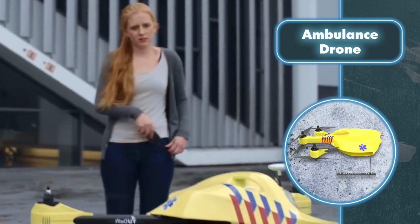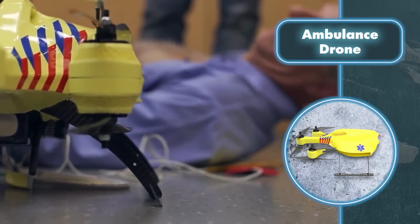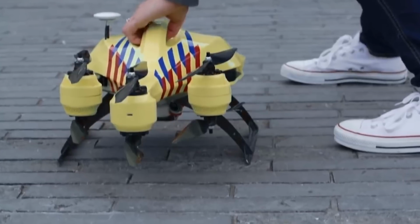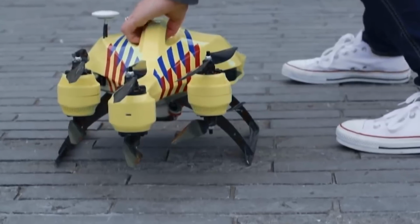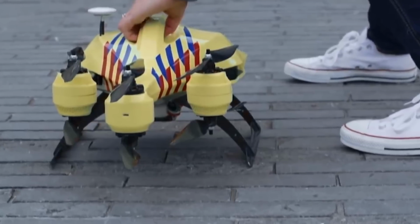Moreover, the drone's compact design allows for indoor usage. It can also be transformed into a versatile box containing various devices and meds suitable for assisting in various situations such as drowning, diabetes, respiratory conditions, and injuries.